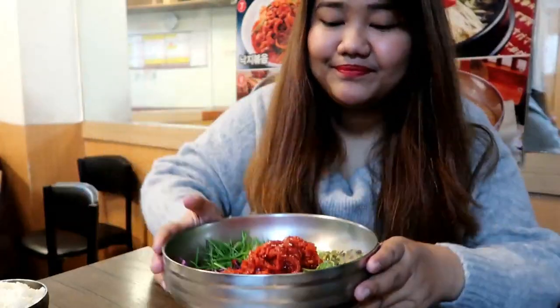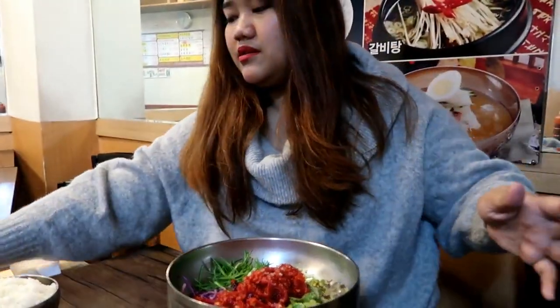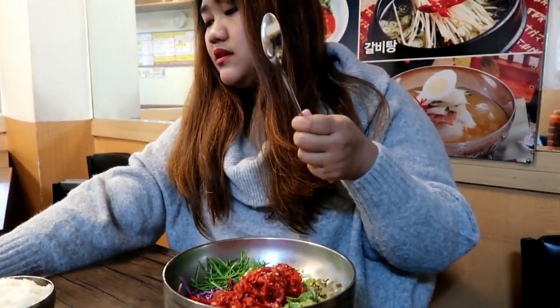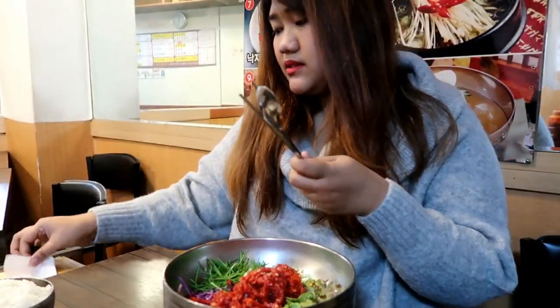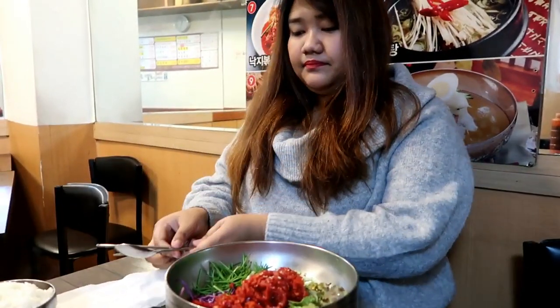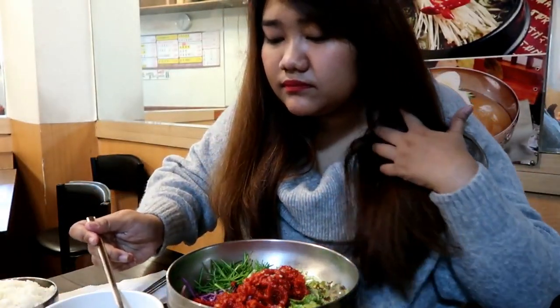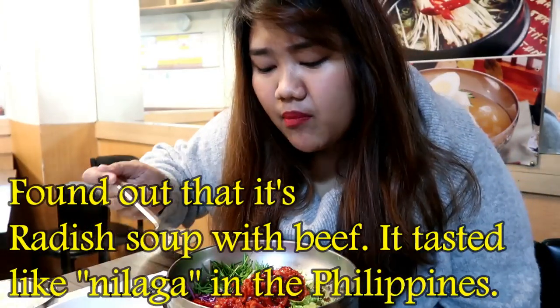Yukke. So remember, when you're eating at a Korean restaurant, there are no spoons and forks. It's actually here. So there's a drawer here. You can get this. I don't know what this is, but it's good.